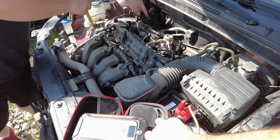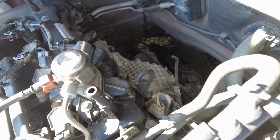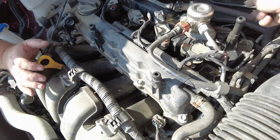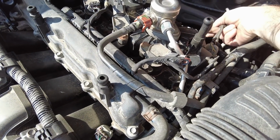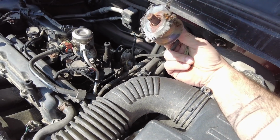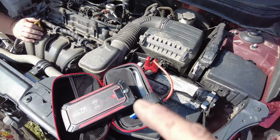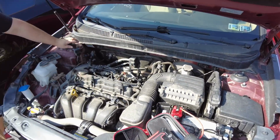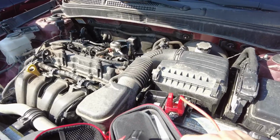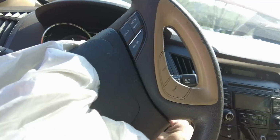Dude, they torched the manifold off. That's awesome. Look, these are in. This is part of it. Okay, I don't want that. That is awesome. I'm going to try to start this thing. Do you think we should start it? It has oil in it. I'm going to start it. Let's test her out.